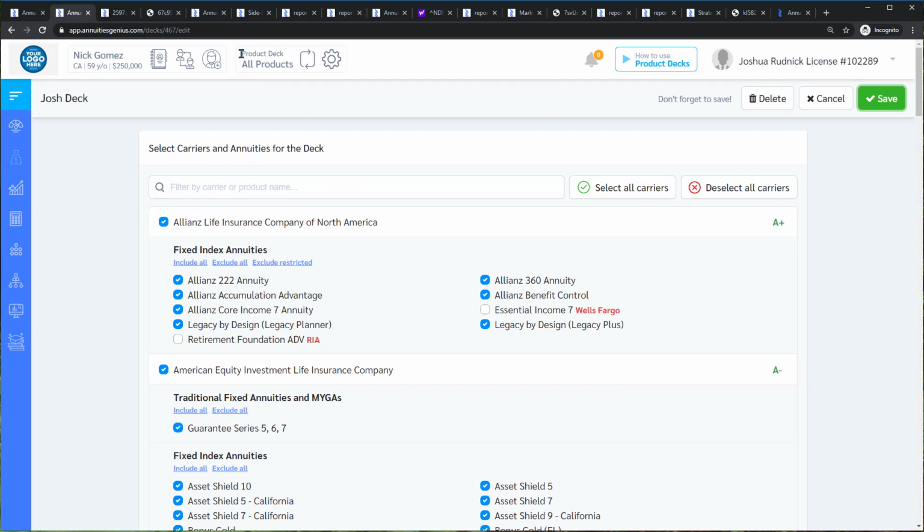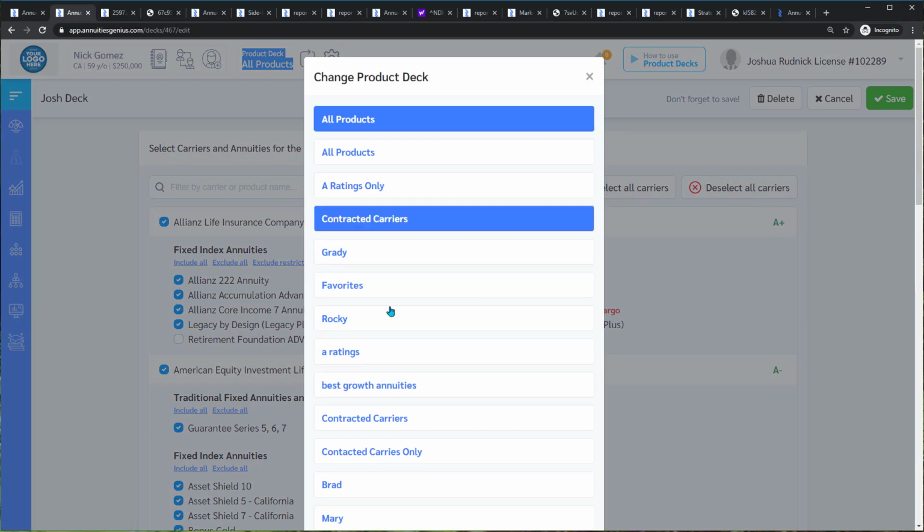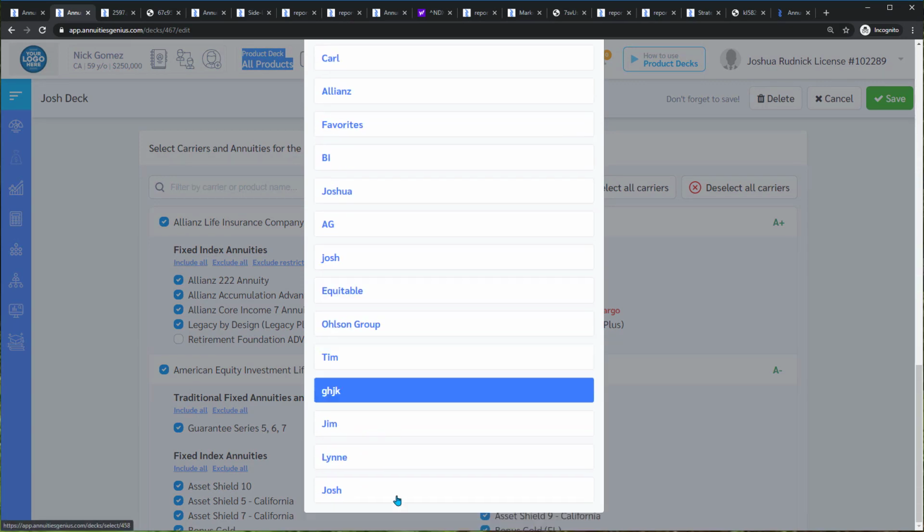Now remember, this is always showing you what product deck you're in. We're showing all products still. So we're going to go to Change Product Deck. All right, we're going to scroll down to the one that we created here.